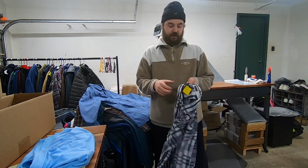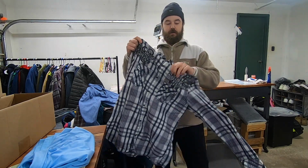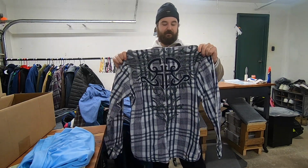Here's an embroidered Roar shirt. The more embroidered they are, and the more crazy it is, the better. That's why I picked this one up for about $5.